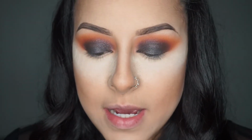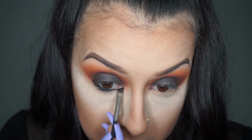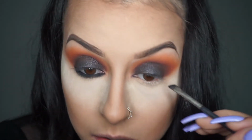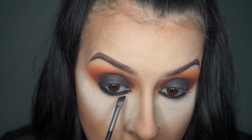We're gonna go in with the bottom eyeliner, and I'm using the black one from Anastasia Beverly Hills Noor. I think it's like the blackest black. We're going hard with the black at the bottom because I'm gonna blend it out with a little orange, but we really want the eyeliner to show in this look. So as you guys can see, I'm going in on the inside and on the outside also.